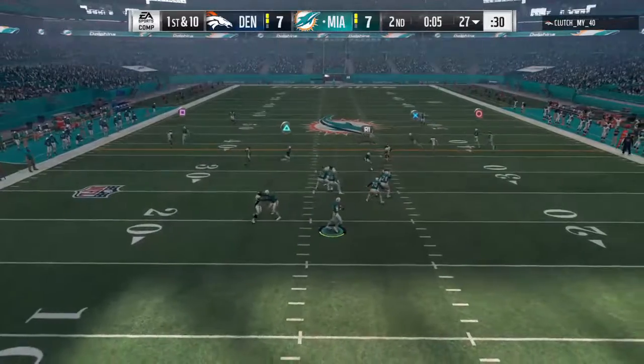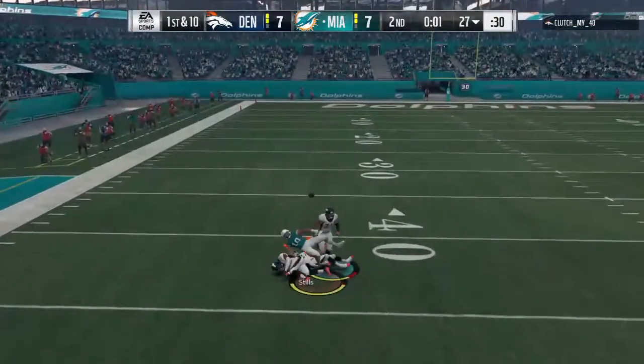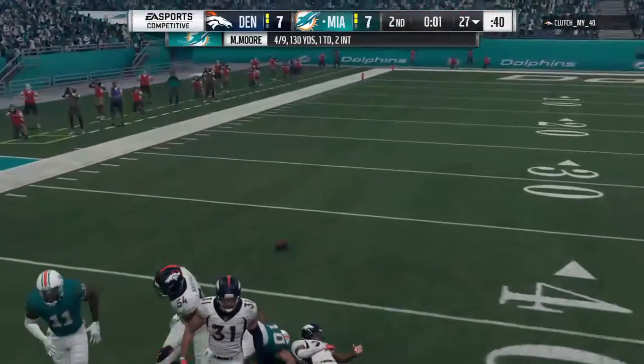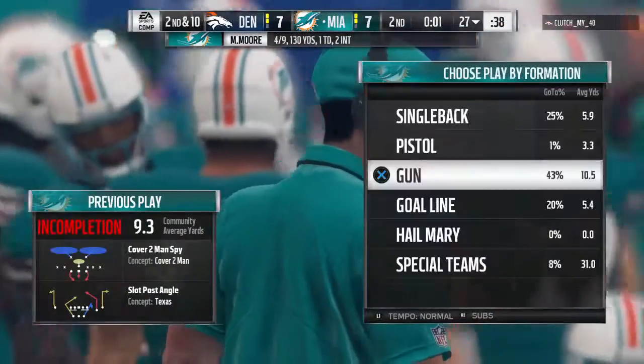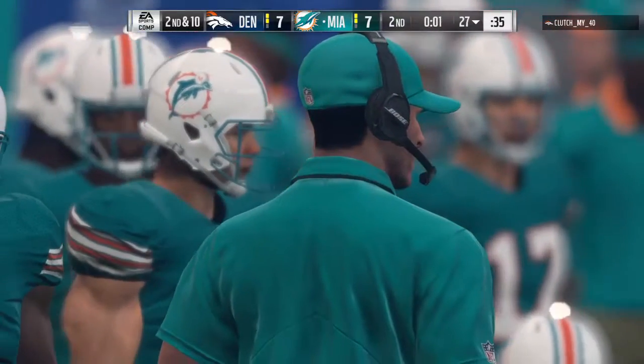Here's Moore on 1st and 10. He's going to rifle one deep left side. And this will be incomplete. 1 second left to go. He was looking that time for Stills, and now it's 2nd down.